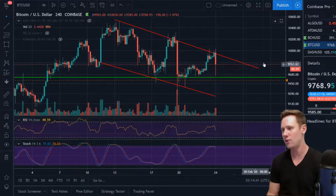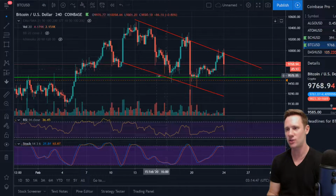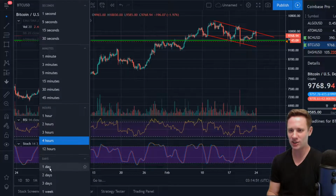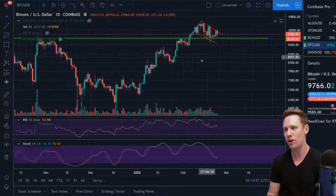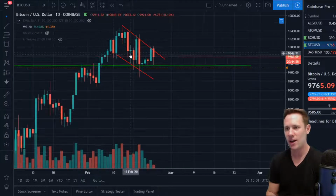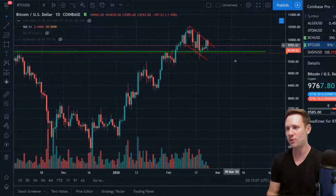We came down, we filled the gap, and we bounced right off of our horizontal we've been talking about since forever. Okay, this is to refresh everyone's mind in case I have some newcomers. This horizontal was support here, resistance broke above. We've been finding support above it currently as we speak. And was this going to be a falling channel that broke out like a bull flag potentially?